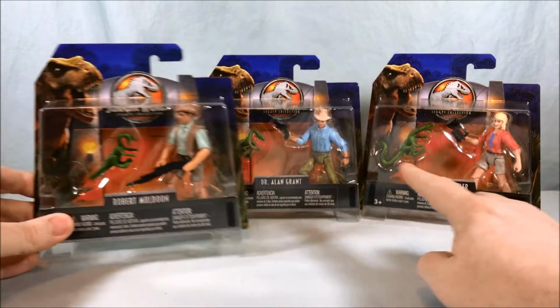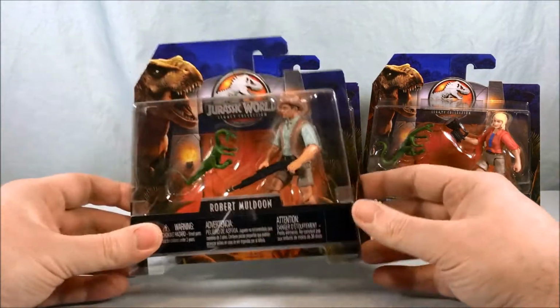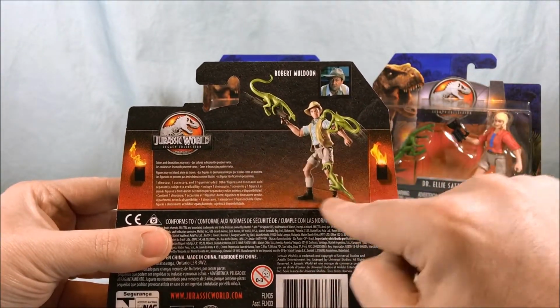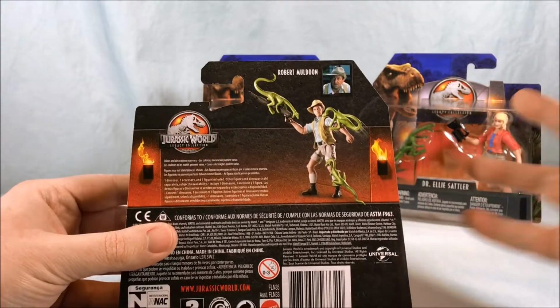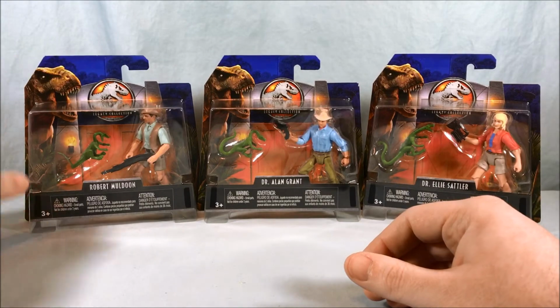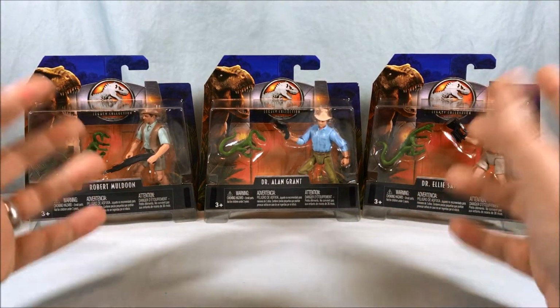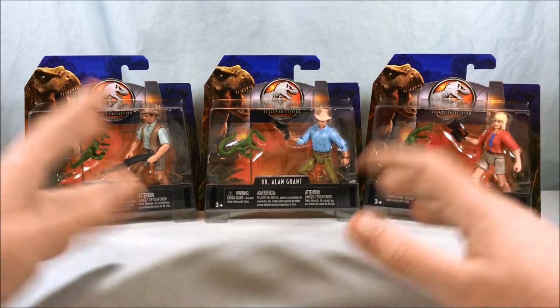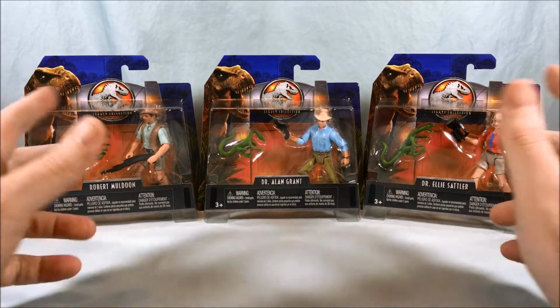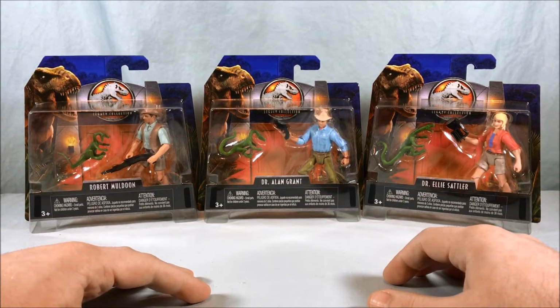As you can see, each one of them comes with a compy, one of the little compy dinosaurs, and as it shows on the back, you can have multiple ones cling onto the characters at any given time. Although I find it funny because compies were not featured in the first movie. They were more prominently featured in Lost World, the second movie. But I guess they just wanted to include a little dinosaur with each of these figures, so that's what we got. But they look pretty neat.